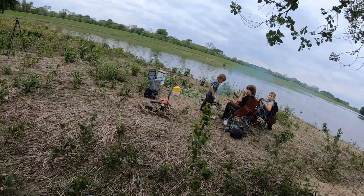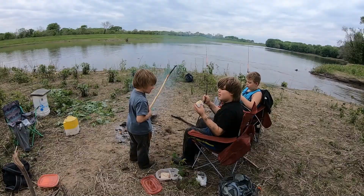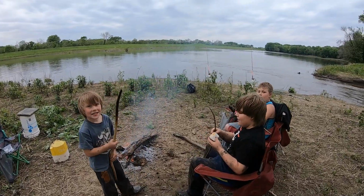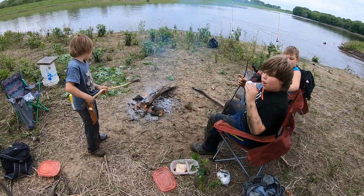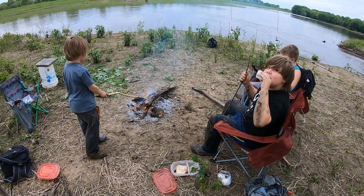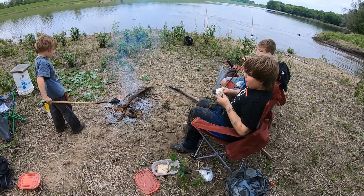What are you doing, guys? Cooking marshmallows. Do you like it? Did you lick it? It's perfect. It's just not fishing if you're not cooking marshmallows, is it? Yeah.